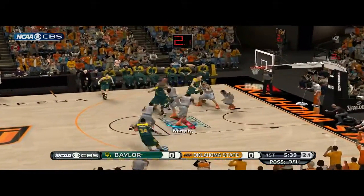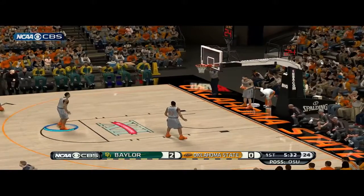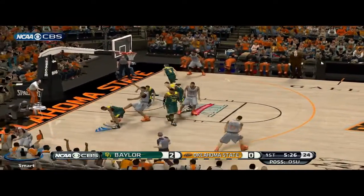Jefferson, a screen on Brown. They get the rebound and the basket by Austin. And you got to put bodies on the glass right there. They just are not getting it done on the boards. Yeah, they've got to do a much better job of going harder than that to the glass.